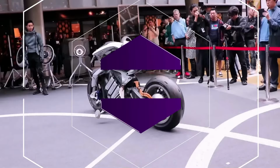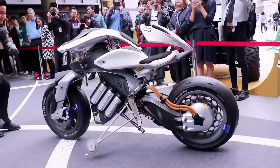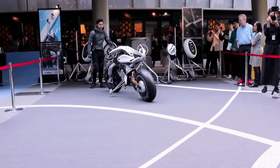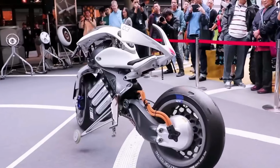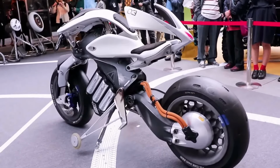Yamaha is redefining the way we move, introducing Mobility No. 1, a concept that's more than a ride, it's a revolution. This leaning three-wheeler combines the freedom of a bike with the comfort and balance of a car. Powered by a fully electric drivetrain, this compact vehicle is designed for tight urban spaces and clean mobility. Yamaha packed it with smart tech, connectivity, and futuristic control, perfect for the smart cities of tomorrow.